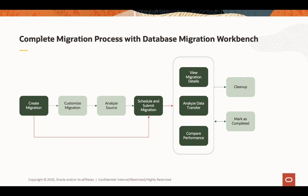The overall migration process looks like this one, wherein the user first creates a migration activity, and we call it a migration, just in brief. So once the migration activity is created, they can customize these migrations. They can add or configure, override the out-of-box parameters. They can add in their own customizations with pre and post scripts.